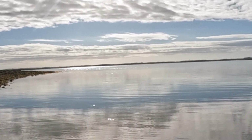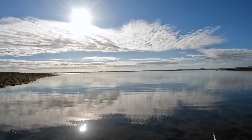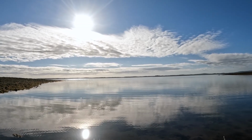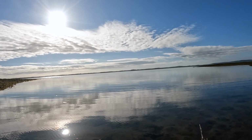That island, you probably can't see it on the screen anyway. Just out there. We'll head out there, take a left, and the incoming tide should give a nice push all the way up to the north of Strangford Lough.